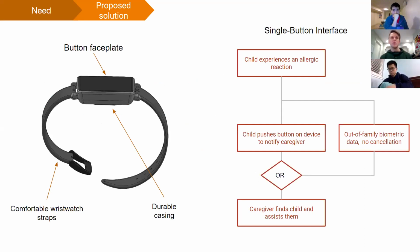So the way that we think is best to solve this problem is it's a wearable. So it's a lot like a smartwatch. It's dumber in a lot of ways and it's smarter in the important ones. So the way that it works is if a child experiences an allergic reaction, they can push a button. There's a one-button interface on the faceplate that will notify a caregiver and emergency responders that they need help.